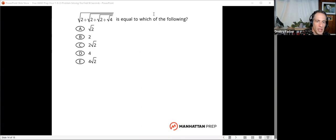Okay, I'm seeing A and B are out. A, I understand, right? Because root 2 is right here. So if I just ignore all the rest, that would be A. I can't ignore all the rest, so it's not A. How can I disprove B? Is there a way to do that?